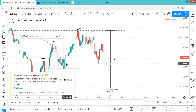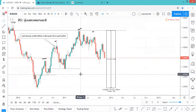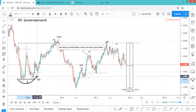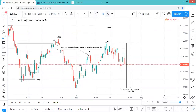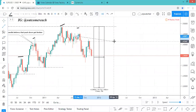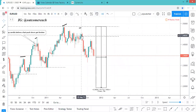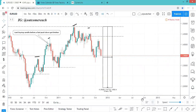Same with this 50%. But now, if I was thinking like an institution, we captured liquidity down here. It'd be nice to capture liquidity down here as well. So let's see what price does. I like this area for a second entry. So if you guys agree with me on this area, let's see what happens.